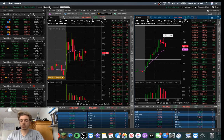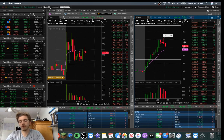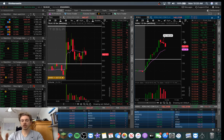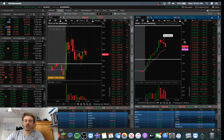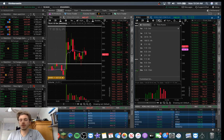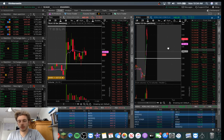So I just wanted to go over a few things that I've been trying to improve on lately as a trader. One of those things being adding to good trades. So when I see a setup like this on Roku developing during the pre-market, or it gets pointed out to me at some time during the trading morning, that's really a setup that we want to look at.